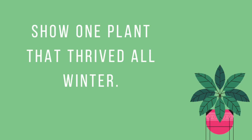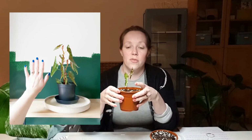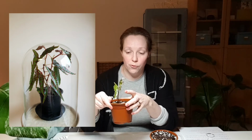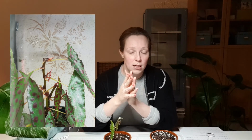Number 9 is show one plant that thrived all winter. And I have to say that the Begonia amphioxus that I have upstairs, my mother plant, that one has been growing like crazy, like proper crazy. I have taken 4 cuttings off of it so far, and I took the last cutting like last week, I think. So now it will hopefully not outgrow its glass dome for a while, because it's been thriving in there.